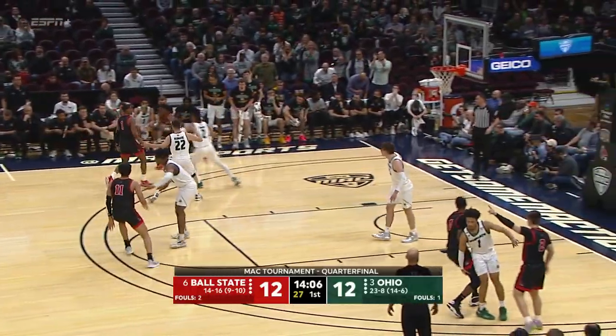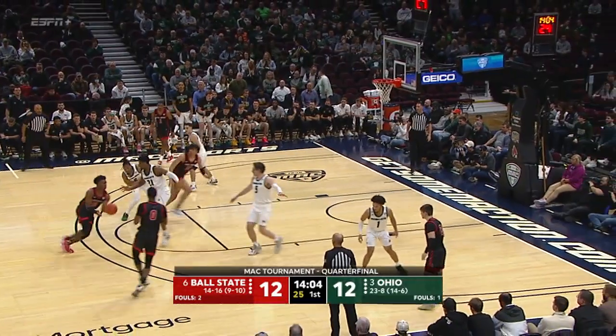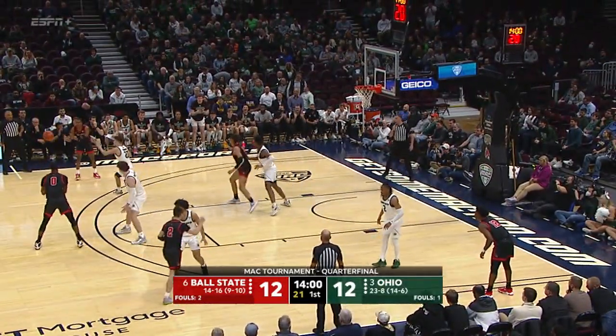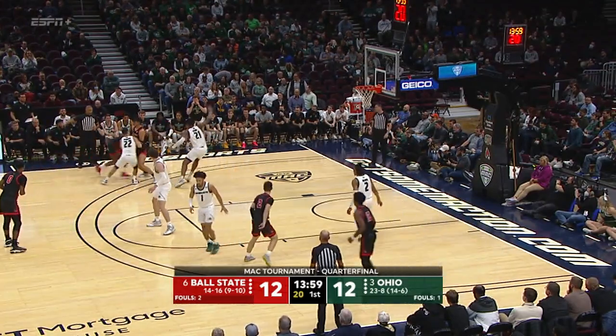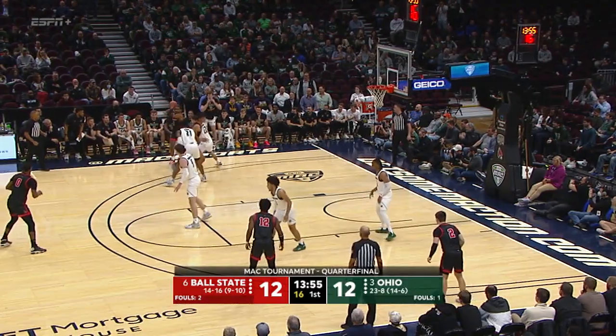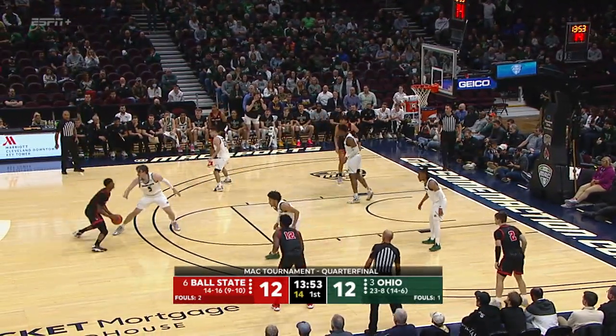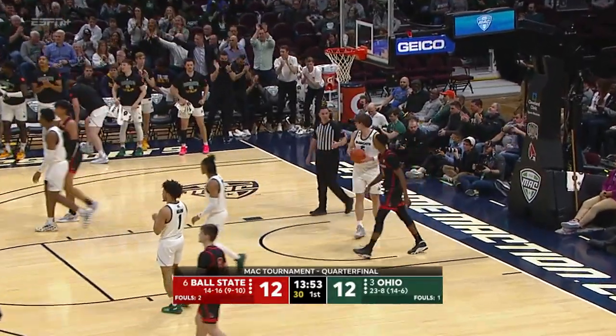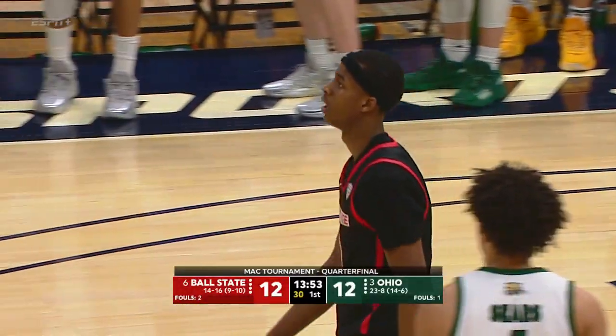Well, nice ball movement, crisp pass. That's what you want as a shooter, and he buried the three. Thomas was looking down low at Jahad Bashir in the block. Thomas just traveled. Got indecisive, tried to put it on the deck and walked.